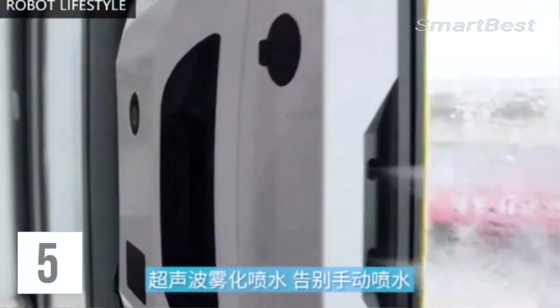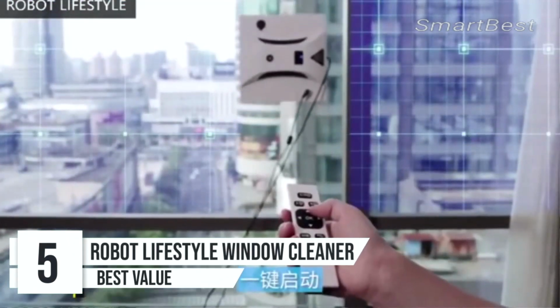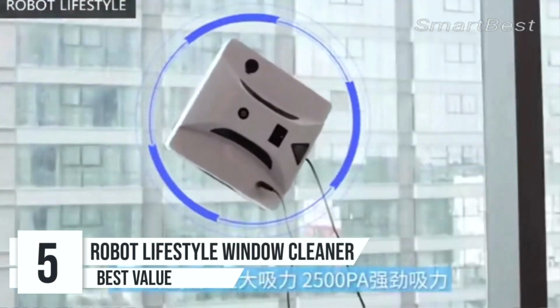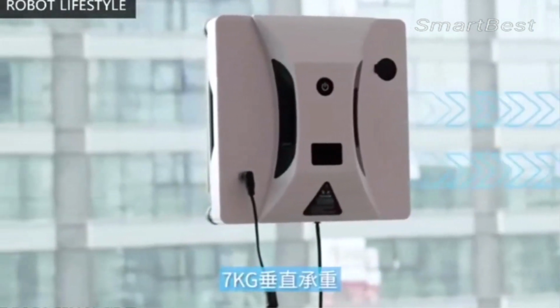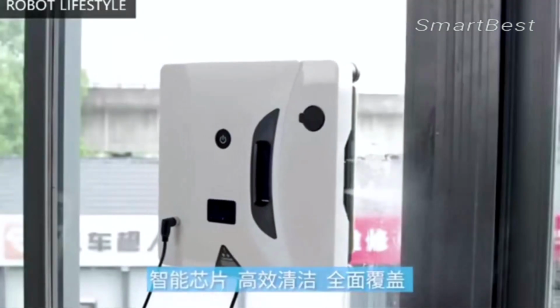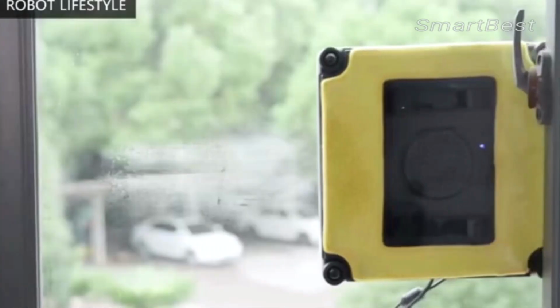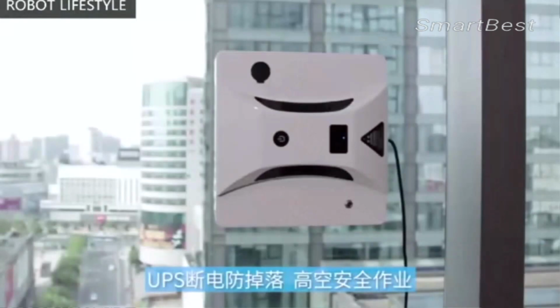Number 5. Robot Lifestyle Electric Window Cleaner. The Robot Lifestyle Electric Window Cleaner is an advanced cleaning gadget designed to make window maintenance effortless. This smart home appliance combines automatic water spray functionality with robust vacuum cleaning capabilities, ensuring your windows are spotless with minimal effort. Automatic spray water function.